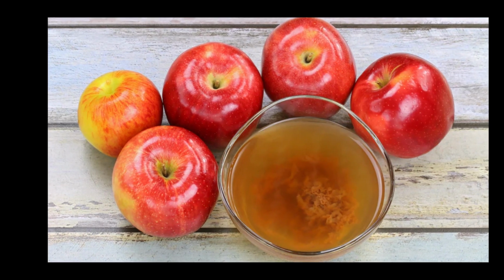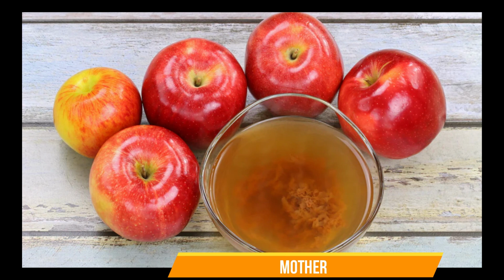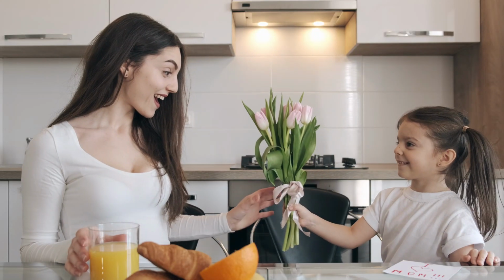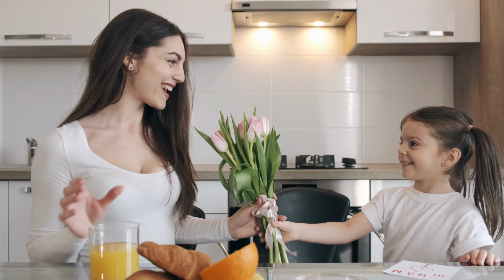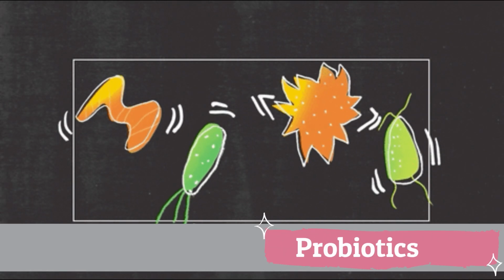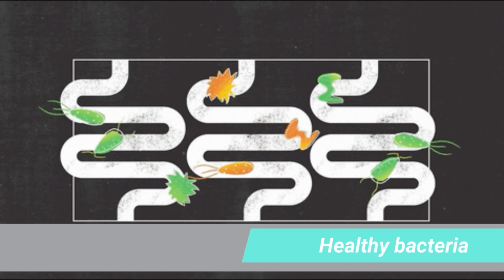This is known as the mother. This substance is made up of settled bacteria and yeast. Some people give the mother credit for apple cider vinegar's health benefits, and it's thought to contain small amounts of probiotics, which are healthy bacteria that are good for gut health.